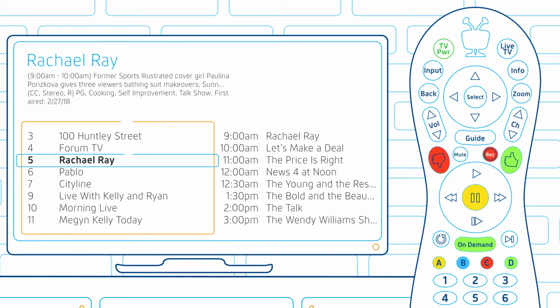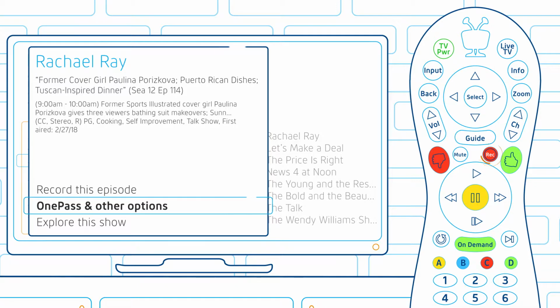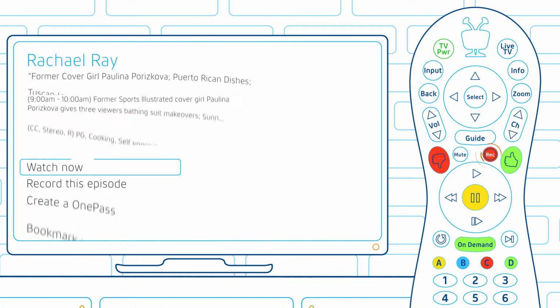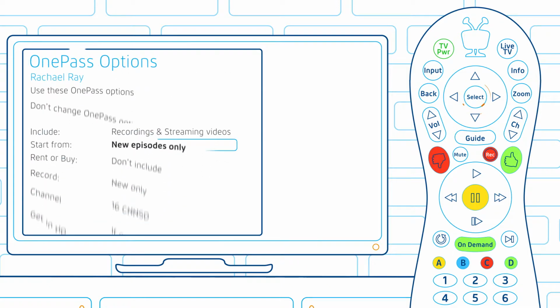Select a show from the guide via the search feature and hit the record button. There, choose One Pass and other options, followed by Create a One Pass. You can press Select to record all the shows, or scroll up and select Options to modify the recording settings.